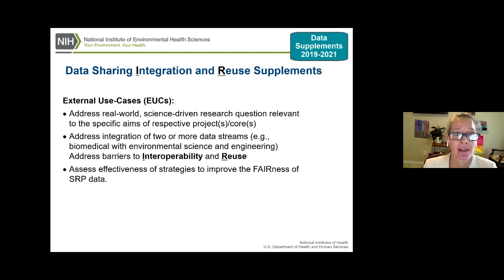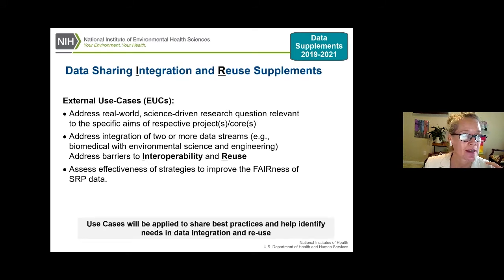We also, with these use cases, wanted to encourage collaboration within our program. And so these use cases involved collaborations with another P42 center. And the nice thing about that is that now you've got another P42 center who might have just enough nuances in collecting data that it really helps inform this real-life situation of integrating data and what the challenges and barriers might be.